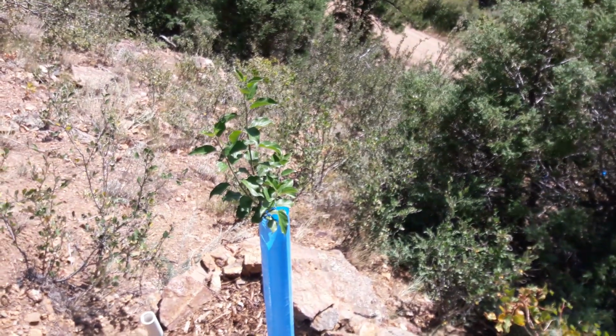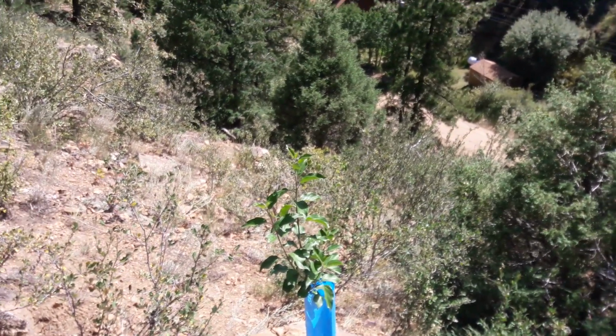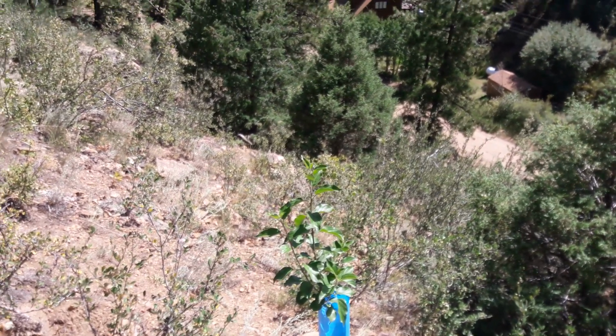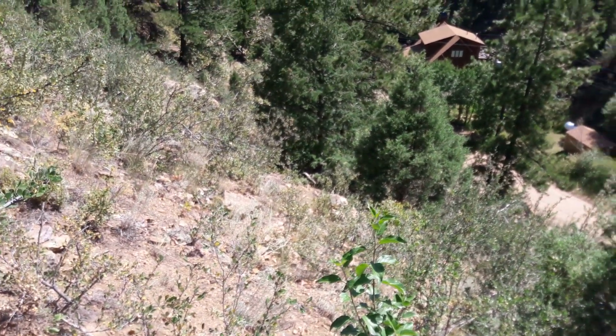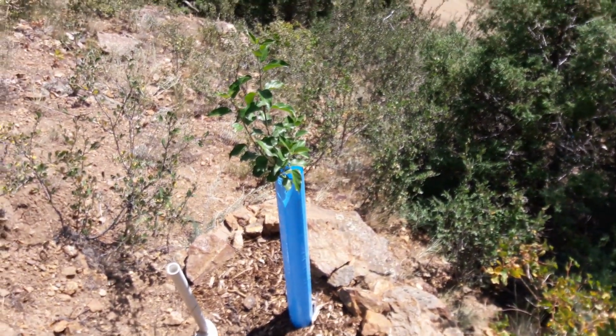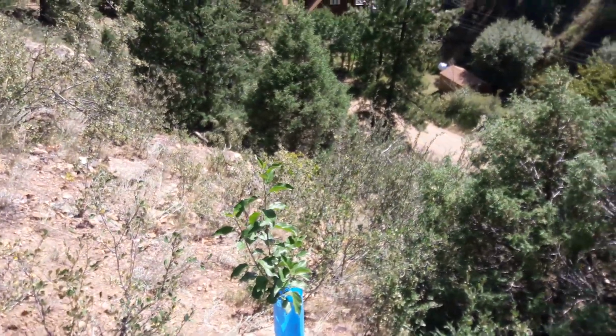This is the other Sweet 16 apple tree that I planted. Again, this one was just at the top of the level of the tube, so it's had some really good growth this year, and I hope it will make it well through the winter. If it does, I might get a couple more of these Sweet 16 apple trees, because they're supposed to be bred to grow well in cold climates, and the taste of them is supposed to be pretty phenomenal.